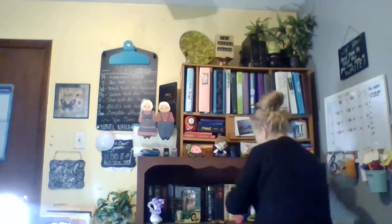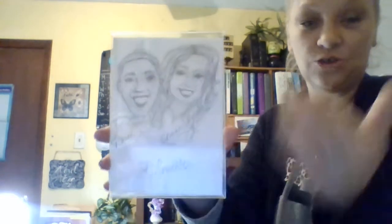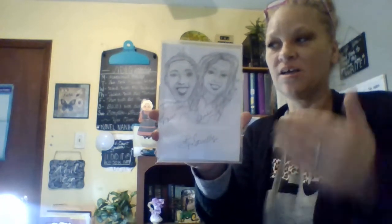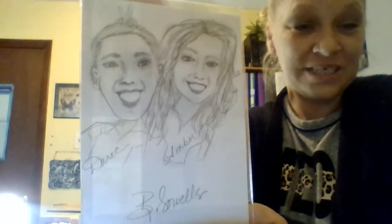And then, I don't know if you guys followed me on Instagram or not, but this was my first time trying to draw my kids. I'm not a great drawer. I'm learning, but this was kind of a caricature type drawing, so I exaggerated. Can y'all even see that? I don't even know if y'all can see that, but it's my son and my daughter. I drew them, so I keep that.